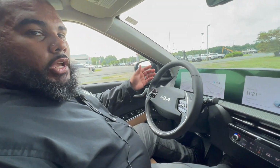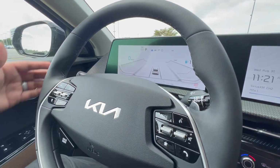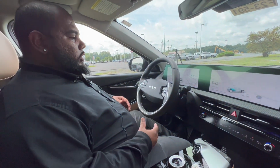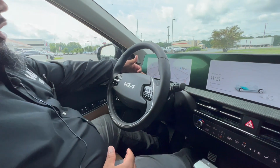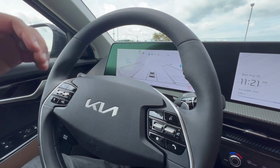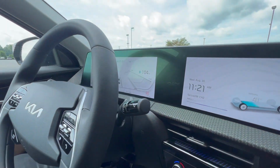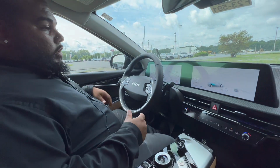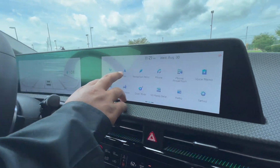All right, right here we have dual digital displays. And with this dual digital display, it shows you everything you need to know. It shows you your energy level. It shows you the miles, how fast you're supposed to be going. It shows you how many miles you have until you run out of energy or run out of charge. And then right here, you have your built-in navigation.